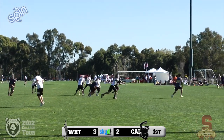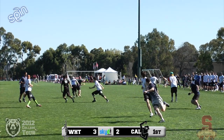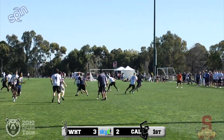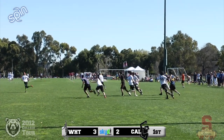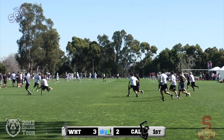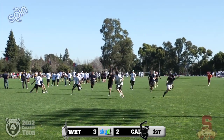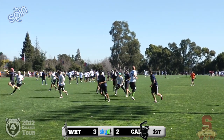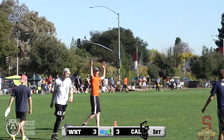Janin on the mark. Cal working it upfield. Now on the right-hand sideline, pushing it to the center of the field. Whitman coming out of their poaching look, going man, forcing flick. Norden now on the mark. Upfield. Cal just running straight on the fore side. Not really faking. Don't really need to as they're getting wide open. Pushing it up line. And up line, Cal scores 3-3.